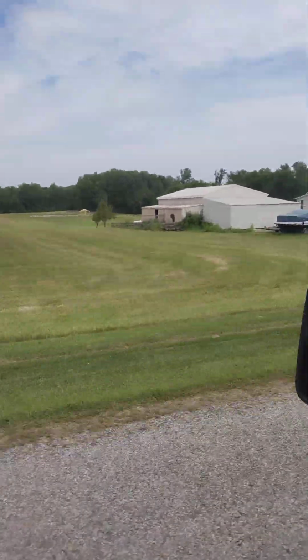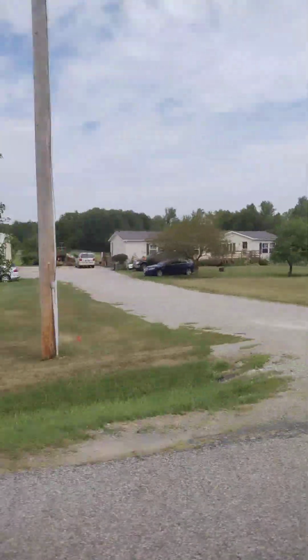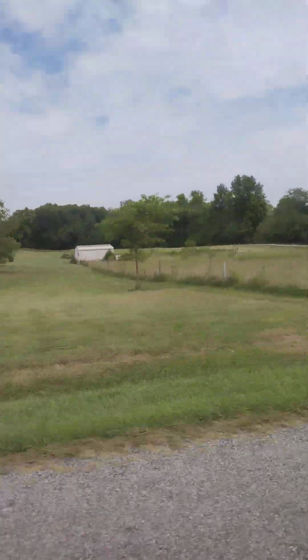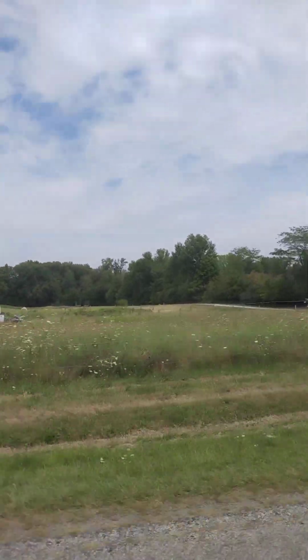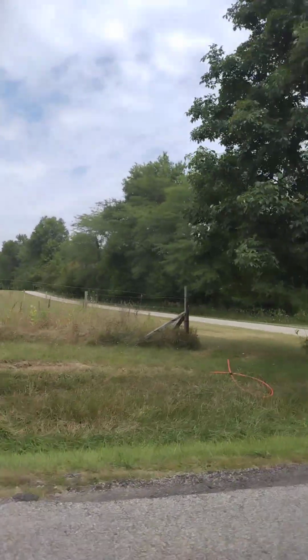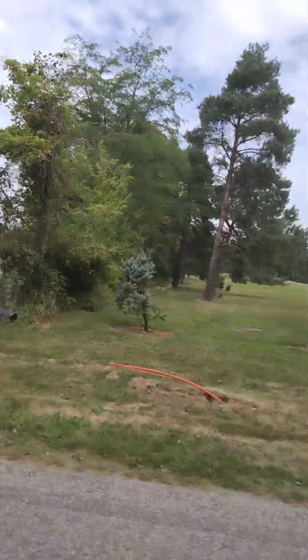Let's see, we'll come down here to the end of the road. See some leaves in here. There's some locusts I'm seeing, and there's some sort of wild cherries and some hackberry. Leaves are changing.